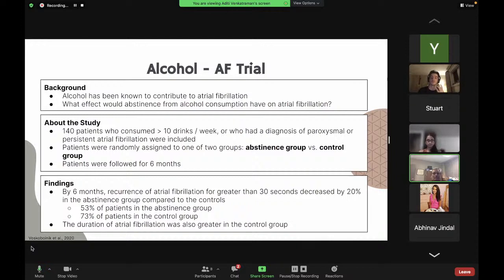These were individuals who were typically consuming about 10 or greater standard drinks per week, individuals who have been diagnosed with paroxysmal or persistent atrial fibrillation. And what they did was they randomized these individuals so that 70 of them went into the abstinence group, and then the other 70 went into the control group.